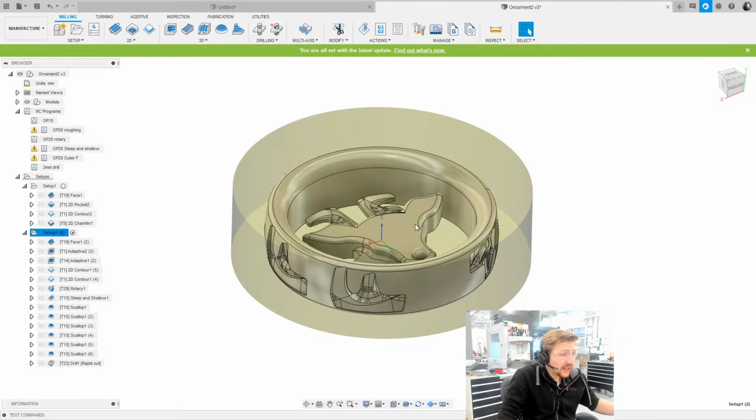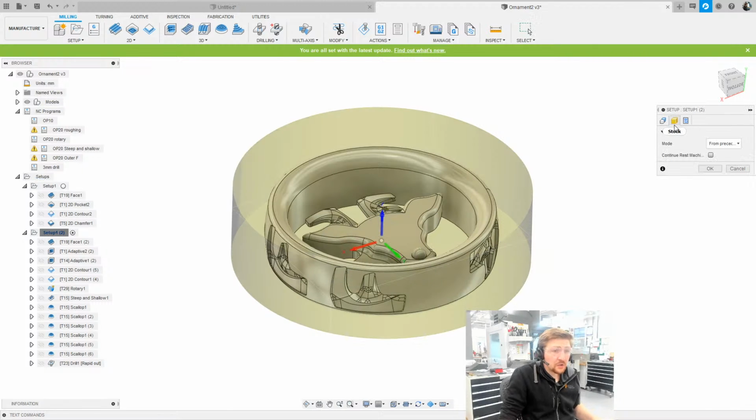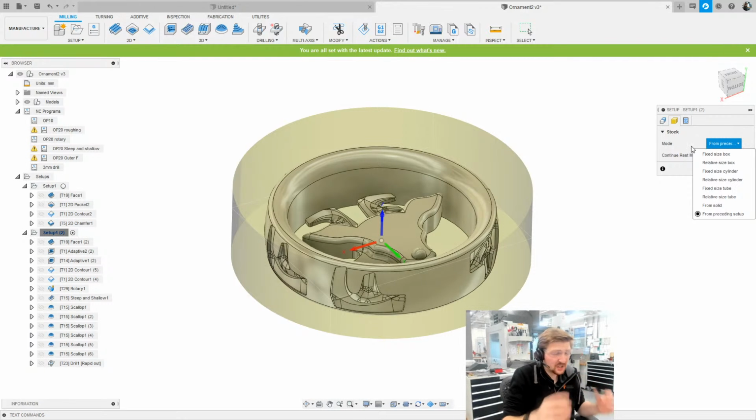So we can look here at my setup, let's actually go and edit that setup. I used the really nice From Preceding Setup. That's a really nice tool that you can quickly just make sure the stock's the same size from one to the other, and you've got the same offsets in there. Whereas if I'd gone with a fixed size cylinder, I'd have had to remember the size of the cylinder and the offset and how I'd gone on there. So I've got to make sure that I get it exactly right from Op 1 to Op 2. From Preceding Setup is a really nice feature that does that for us.